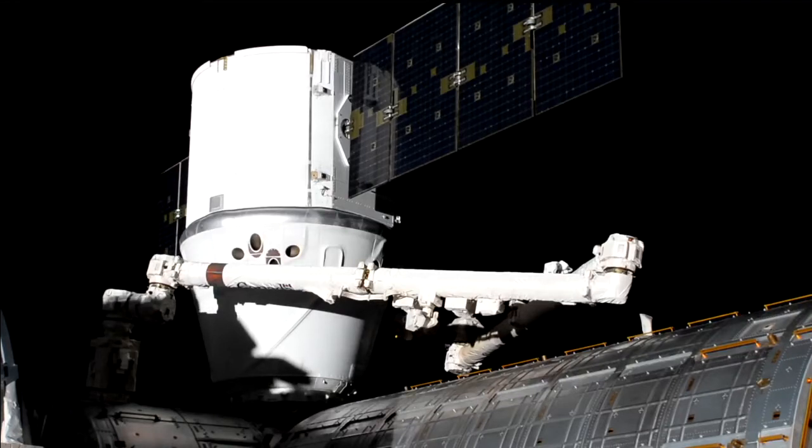The first stage of capture or berthing for Dragon is called RTL, ready to latch, and teams on the ground are now preparing for those 4 latches once Dragon is connected to the space station.